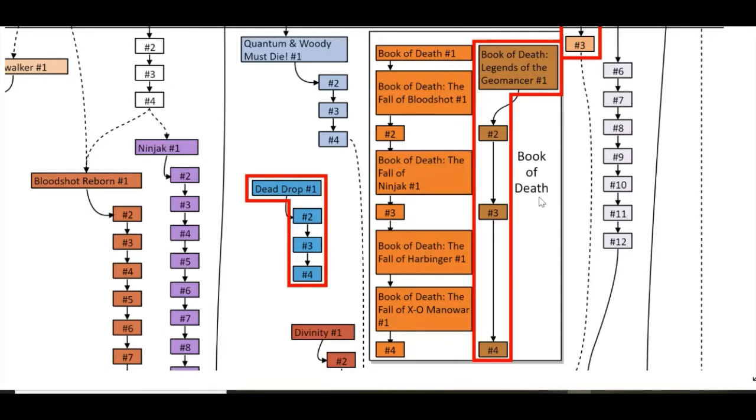Now, it's a bit of a weird history behind this. Each issue was only made available as a retailer incentive based on a preset ratio of orders for the corresponding books of the actual Book of Death miniseries. So in other words, if a retailer ordered 25 copies of Book of Death issue 1, they got 1 issue of Legends of the Geomancer issue 1 to sell. That ratio changed for subsequent issues to 1 copy per 10 orders. So in other words, if they ordered 20 copies of Book of Death issue 3, they got 2 copies of Legends of the Geomancer issue 3.